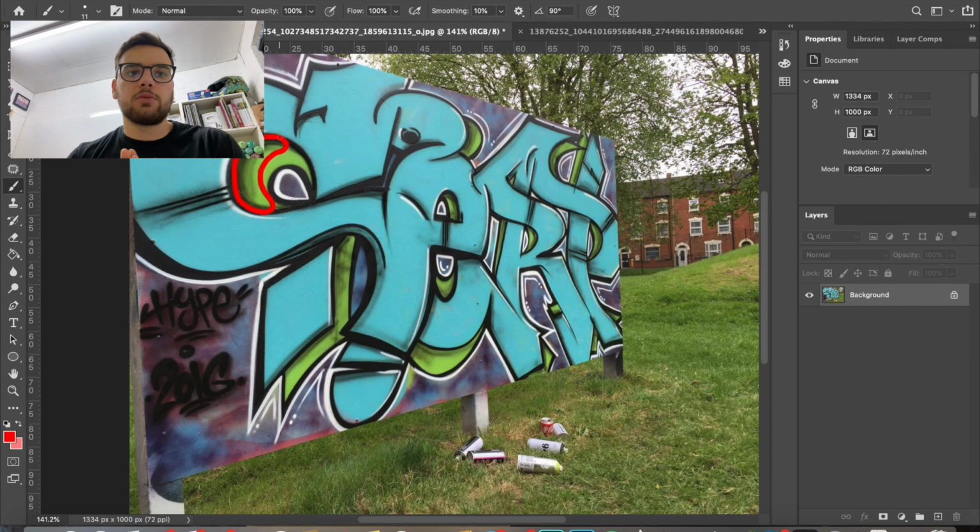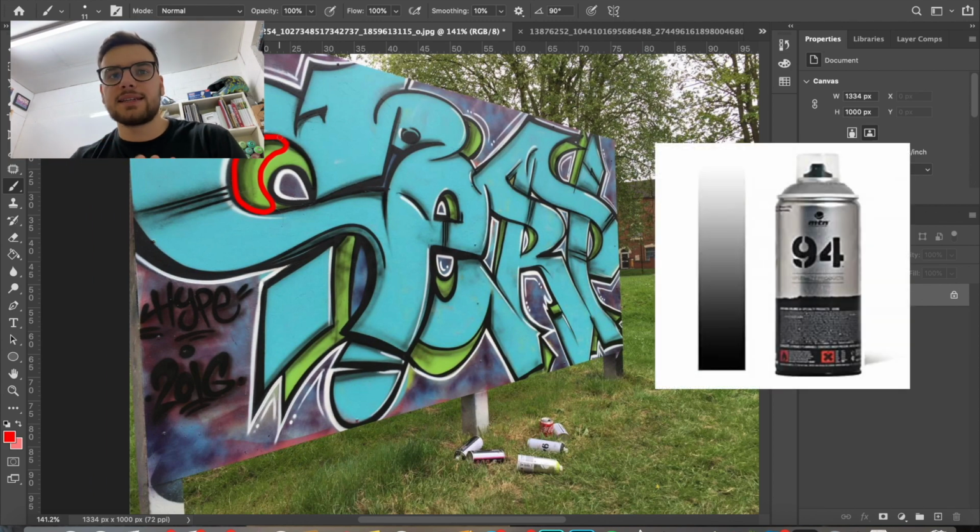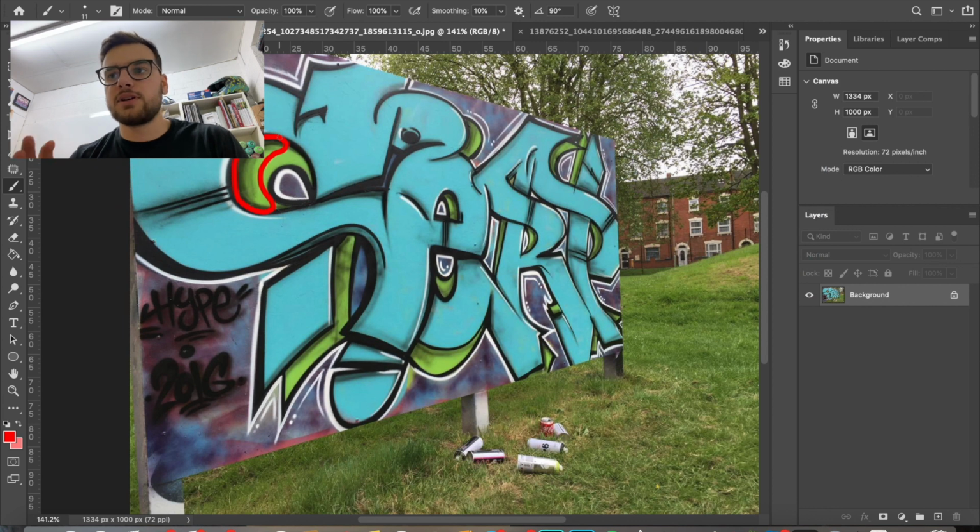If you don't know what a shadow black is, I'll pop one up on screen right now. It's basically a black can. It's like a technical can, and it sprays like a mist, and it comes out really nice. So say you don't have a wide range of colors, you need a green and a blue here, and you don't have a dark green and a dark blue, you can buy one shadow can and use it on all of them, and it will darken it. So look, we've got a darker green there, and here we've got a darker blue. Really great thing to use.